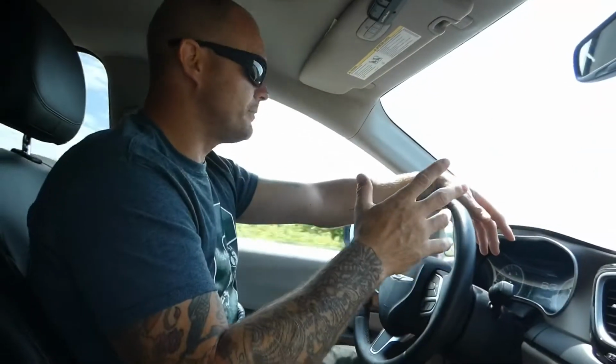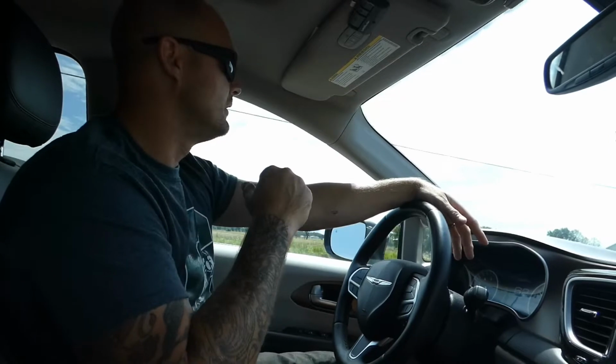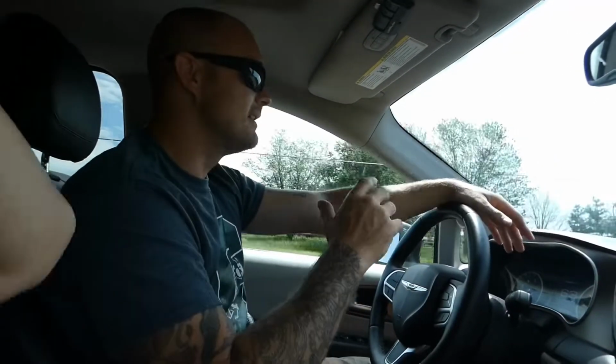So we sold that Jeep. We're on our way to LKQ right now because I need to buy a leaf spring. I ended up picking up a Jeep Cherokee Sport, which is my favorite Jeep over Wranglers, over Grand Cherokees, over anything. They're tanks and they can end up looking like this.